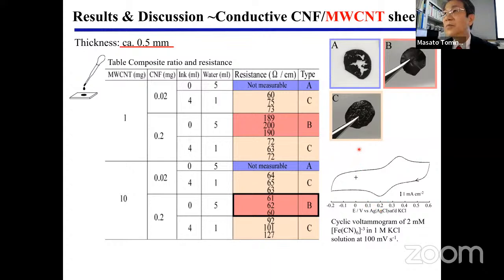But you know, we need to tune the best conditions. Sometimes we obtain a cracked film like this. Sometimes it is not a flat film. Sometimes we obtain very nice films. However, in this case, the thickness is a little bit large.